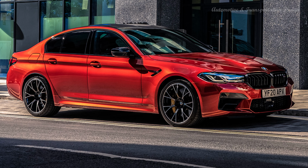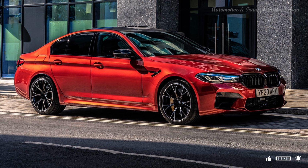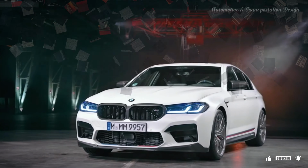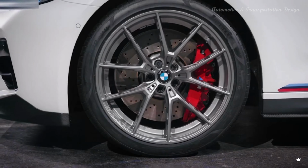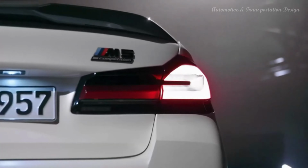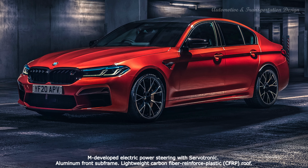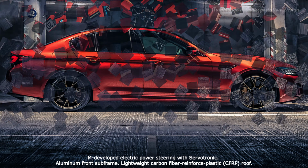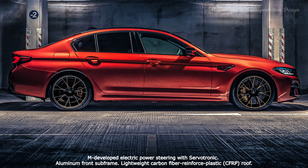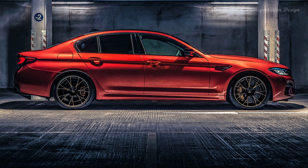or red. The competition model nets a new full merino leather color scheme, a new track drive mode, and new shock absorbers. These dampers benefit from a recalibrated control system that BMW says should improve ride comfort, especially at high speeds. Despite the increased cost, the M5 competition is the one to get. Not only does it have an additional 17 horsepower compared with the regular model, it has exclusive chassis components and tuning that maximize its performance and handling.